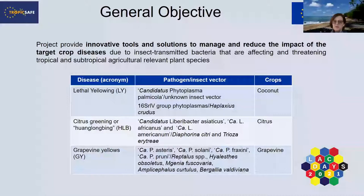The main goal is to provide innovative tools and solutions to manage and reduce the impact of target crop diseases. So I have mentioned the diseases. I have also mentioned the crops, but here in this table, you also have the pathogens and the insect vectors of those pathogens.